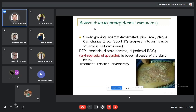I think the last one is Bowen's disease, also called intraepidermal carcinoma. A slowly growing, sharply demarcated pink scaly plaque that can change to squamous cell carcinoma. About 3% will progress into invasive squamous cell carcinoma. It is similar to psoriasis, discoid eczema, superficial basal cell carcinoma. Sometimes Bowen's disease involves the glans of the penis. It's called erythroplasia of Queyrat. Excision and cryotherapy can give good results.